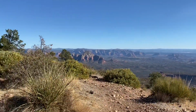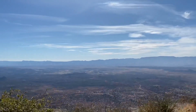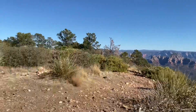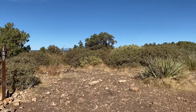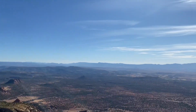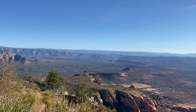Holy hell. That is a hell of a climb. Woo! 2.22 miles to the top, to the trail end. In fact, an auspicious ending or inconspicuous. It's a little anticlimactic, but you're just supposed to sit in the middle of the maze when all the views are off the edge.